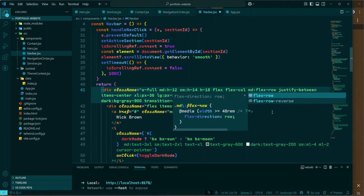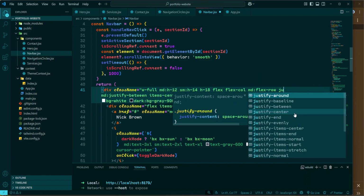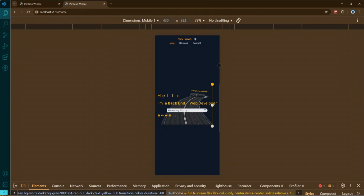Besides that, let's add here the md breakpoint, and for smaller screens let's use justify-center. So by doing this, we ensure that on smaller screens the navbar items align vertically in the center, while on medium and larger screens they remain horizontally aligned as they were. Now if we check the browser, the navbar looks perfect. It is now properly centered and looks clean on mobile devices.